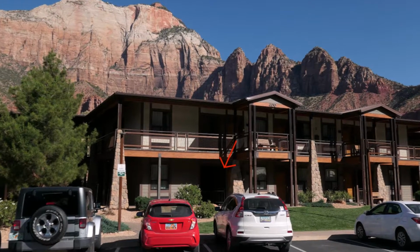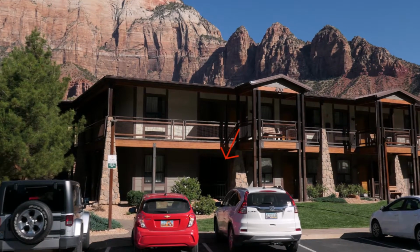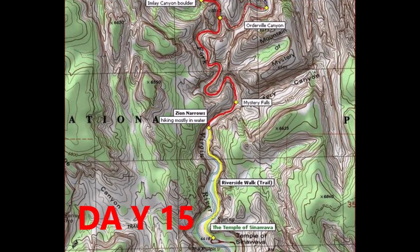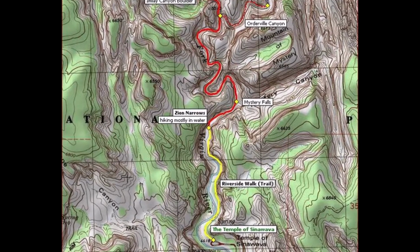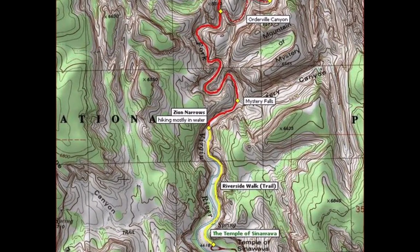We checked into the La Quinta in Springdale, just outside the park, in a great setting with those mountains behind it. Here's a map showing what we did the next day, basically a hike up a portion of the Zion Canyon Narrows, which is certainly one of the more popular hikes in the park.